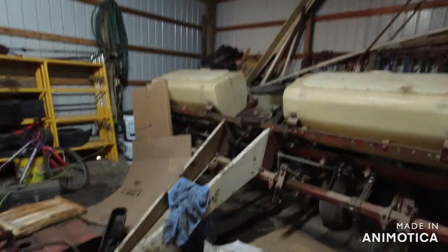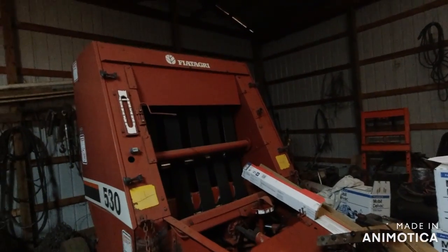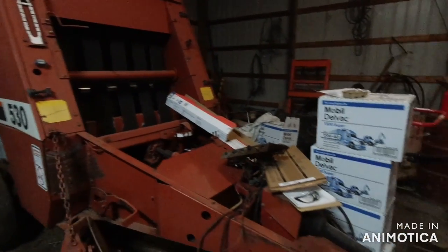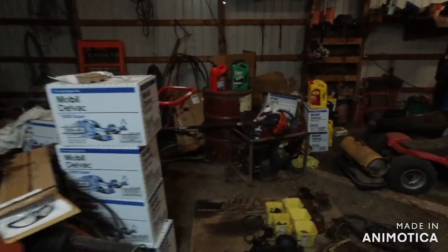It's a 56 International 4-row planter. And we got a Fayette Agra Heston 530 round baler. This was our old round baler. I hate this thing. I don't like it.